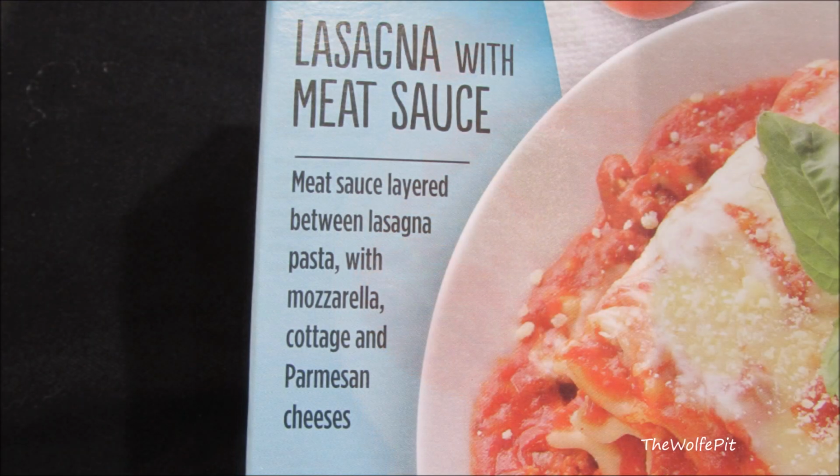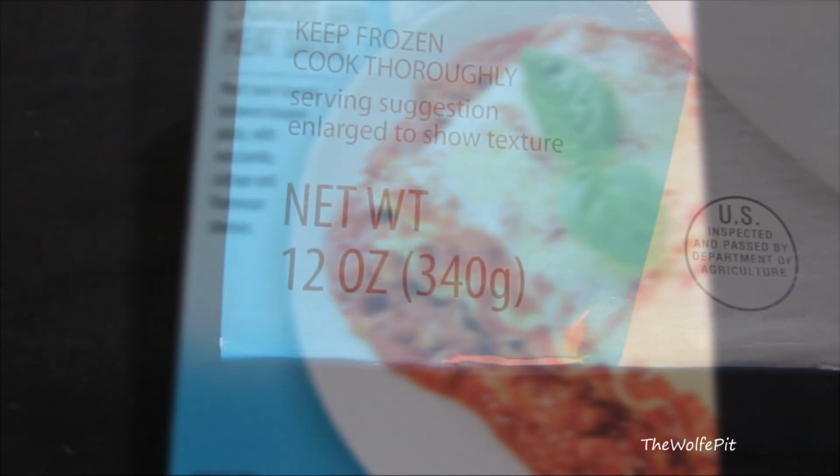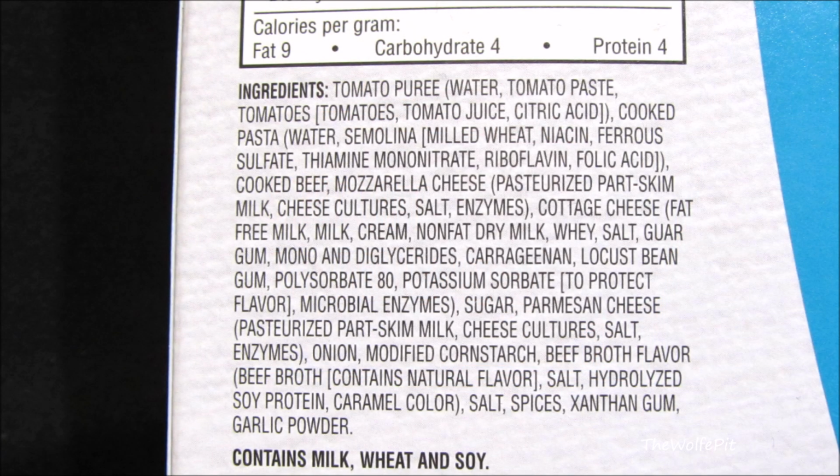Great Value's Lasagna with Meat Sauce is meat sauce layered between lasagna pasta with mozzarella, cottage, and Parmesan cheeses. This is the 12-ounce serving that costs $1.97. Now for the ingredients list, it's still fairly long, but not nearly as long as some of the other ones we've had recently. And there are some fillers in here, like whey and hydrolyzed soy protein, which in most applications, I personally don't care for the texture of the soy protein.